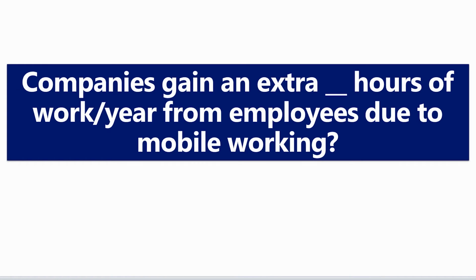Companies gain an extra 240 hours of work per year out of their mobile workforce. This is a very large amount, and typically to support this, there are various devices, applications, and services offered by the business that users need access to efficiently and quickly.